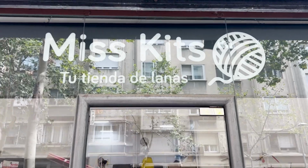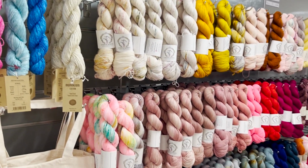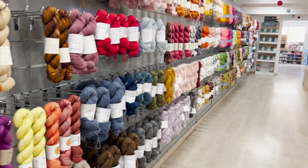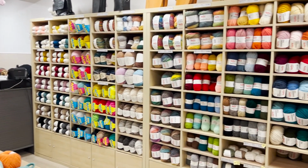Miss Kids, by the way, was so nicely air conditioned. It was quite warm. It was not hot outside, but just sticky, you know. So it was great in there. It was quite open, quite light, which I really liked, and I was able to look around without feeling like I was being looked out of the store, you know.